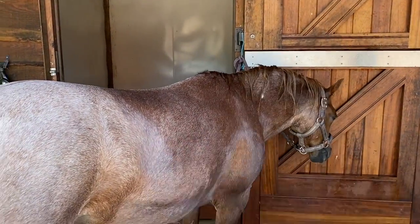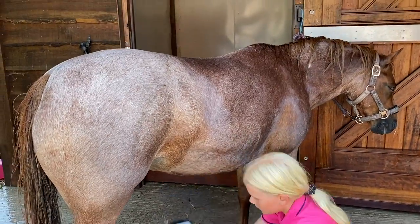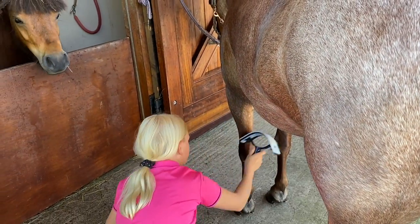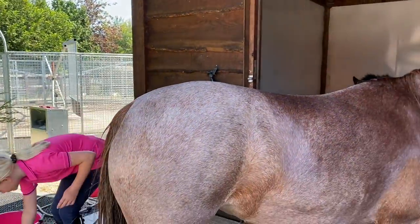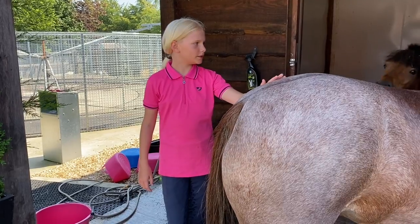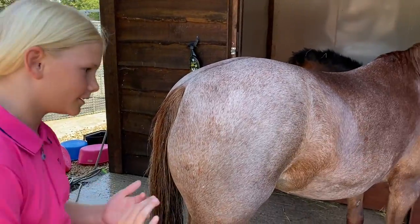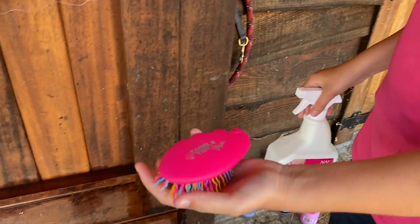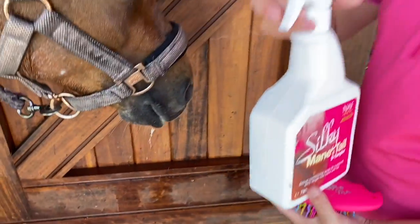Under her tummy where all the water is dripping. Detangler brush mini. So let's go and get that. Silky mane and tail, and my Tangle Tidy Mini brush. And sniff it. So let's start off with the tail.